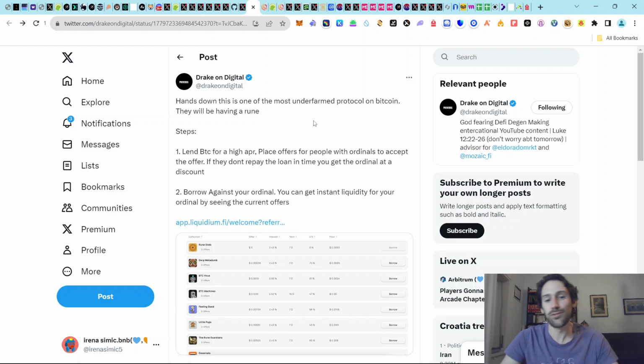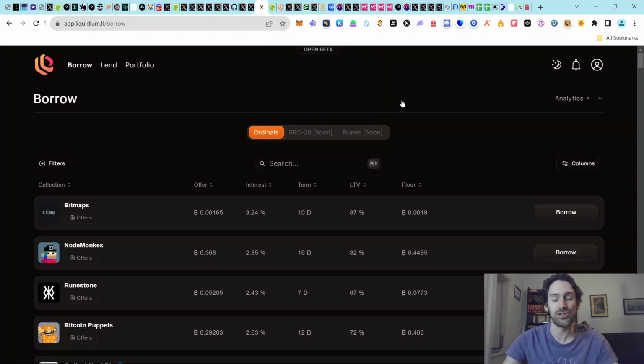Now, this is amazing for both parties because if you're lending the BTC, that means that you can actually sometimes scoop up the NFT at a discount because in 2 weeks or 10 days, if the NFT does not get its loan repaid, then you're actually getting that NFT for yourself. So it works amazing for both sides.